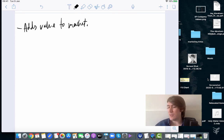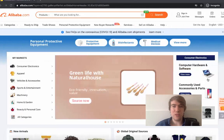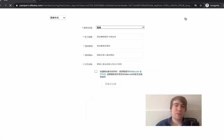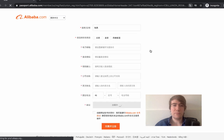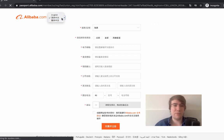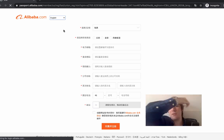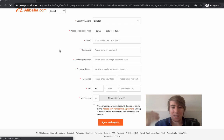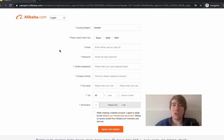Okay. So step one would be to go to Alibaba. Okay. So it's very simple. Go to the website, alibaba.com. You can click join free. Okay. Super easy to sign up. Right. As long as the language doesn't randomly change to Mandarin while you're in the process, right? Fill out these details. Within a couple of minutes, you'll be signed into the website. Very, very simple.